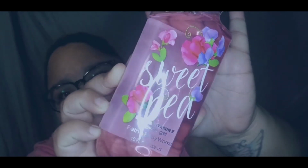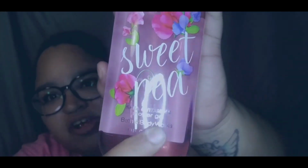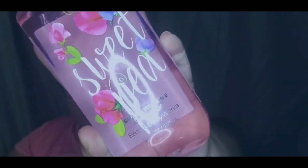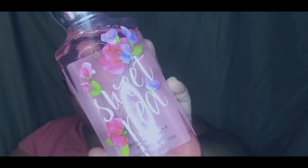So I went around and I asked, and one of the workers there at Bath & Body Works recommended Sweet Pea. Now, Sweet Pea does have a slight floral scent, but it's not overpowering. It's not like, oh my god, for a six-year-old. So this is the body wash or the shower gel, and this is 10 fluid ounces, and if she needs a refill we can always go get her another one. It's like a pink shower gel.